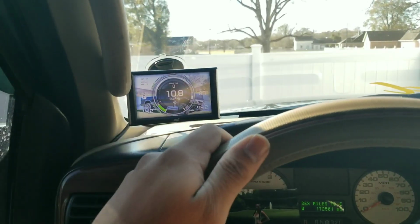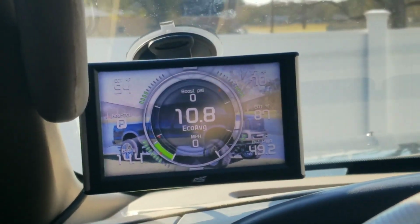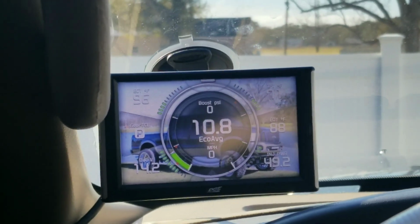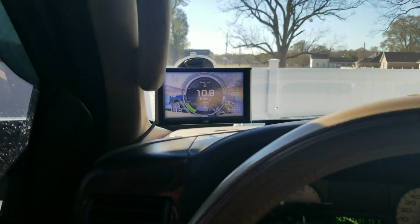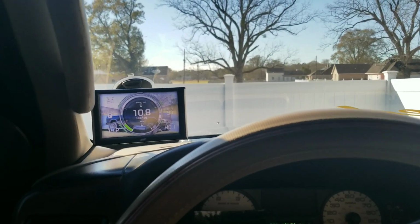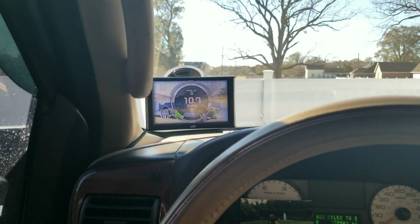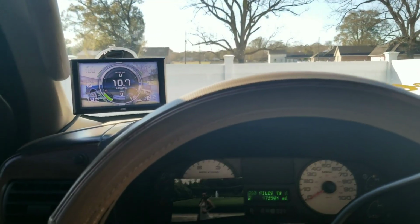Something I do before I take off in my truck is I normally let my temps get up to about 100 degrees, both my engine coolant temp and my oil temp. I normally let them get at least to 100 degrees before I drive off in the truck. That's just something that I do, a little habit. The truck seems to drive a little better once you let it get up to a little operating temp, and the trans temp as well. But the trans temp really won't increase as much until you start driving. But I just want to let you guys know a little something that I do before I take off in my truck.